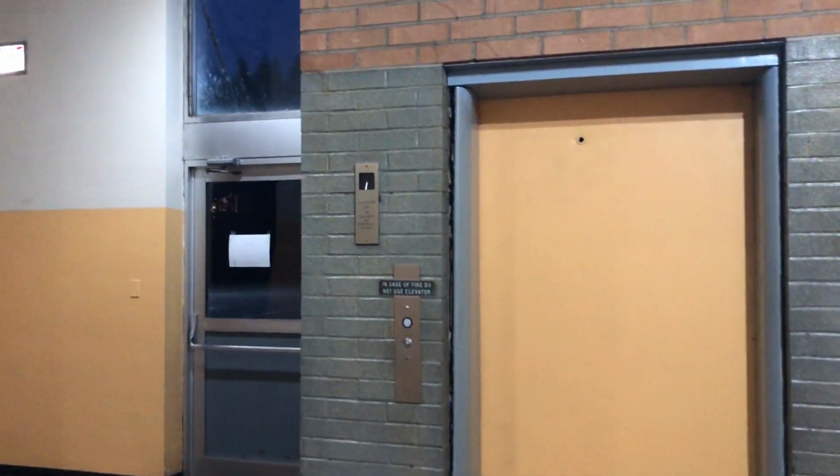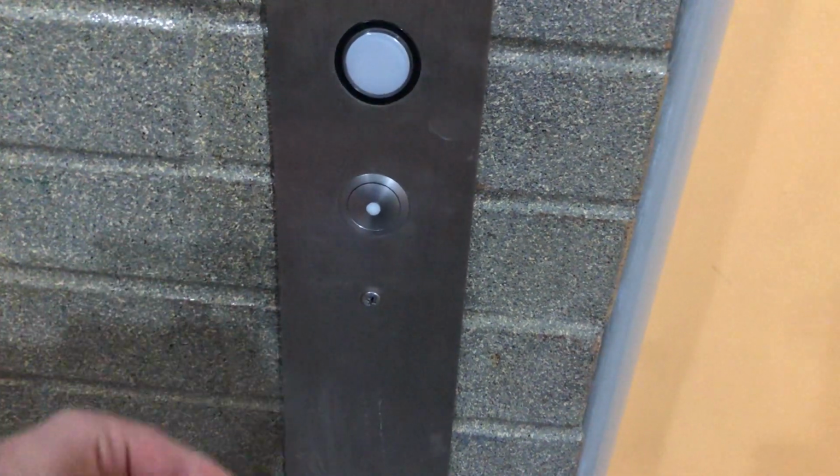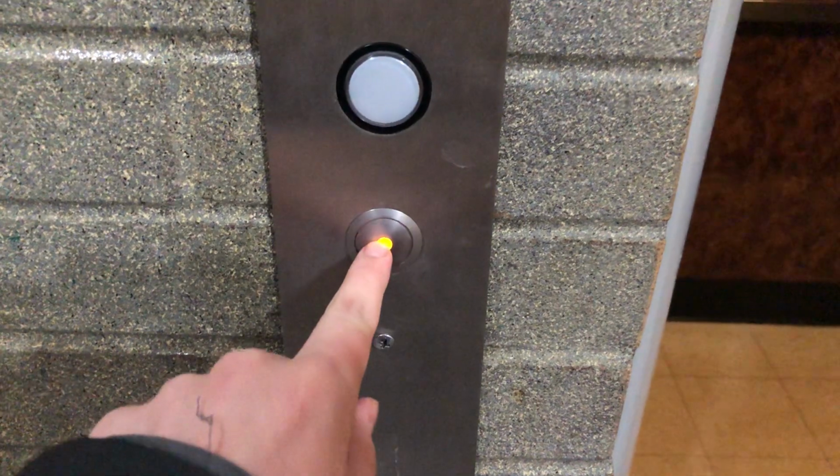This is the elevator at the Thornton Hall bowling alley in Sharon, Pennsylvania. This is an old Dover elevator, but the hall station has been replaced with an Adams SurvivorPlus. That doesn't do anything. And it has an in-use light.